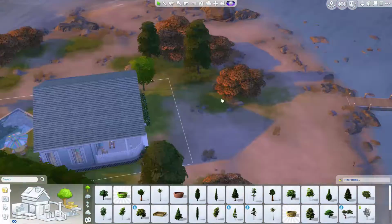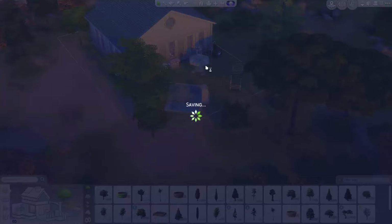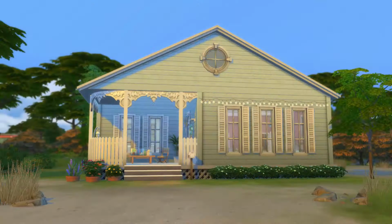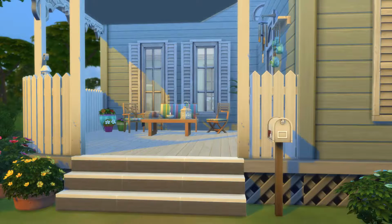But anyway, guys, it's coming to the end of it now. You will see some pictures. I hope you like the lot. I certainly love it. As I said, it's probably one of my favorite lots I've ever made, until probably the next one.